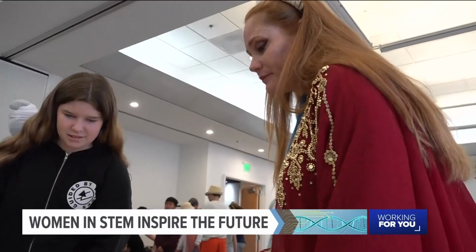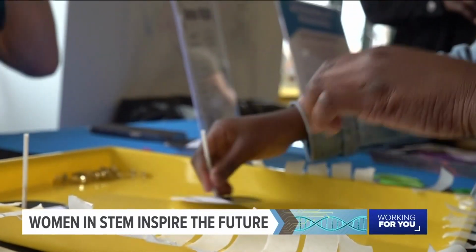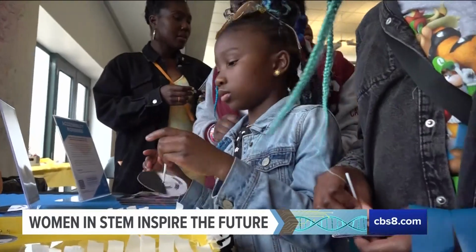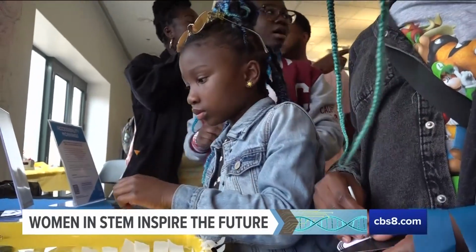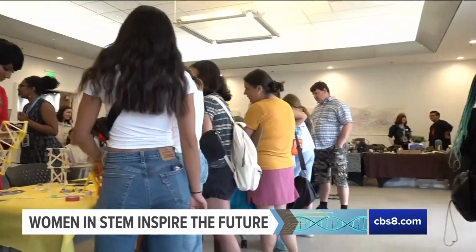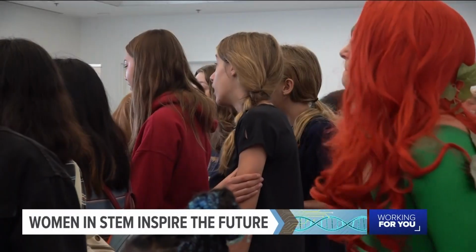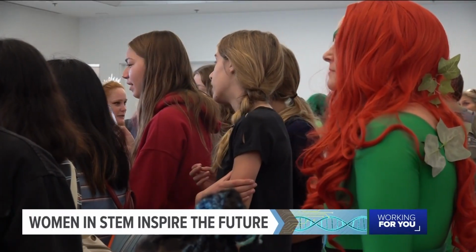According to the U.S. Census, women are nearly half of the U.S. workforce, but only 27% are STEM workers. Hoping to bridge the gender gap in the STEM system, the event provided science activities, informational booths, and panels. Some girls got to participate, saying they're ready to train and become a superhero astronaut. I want to do aerospace engineering, so my dream is NASA, obviously. I really want to see how far we can go.